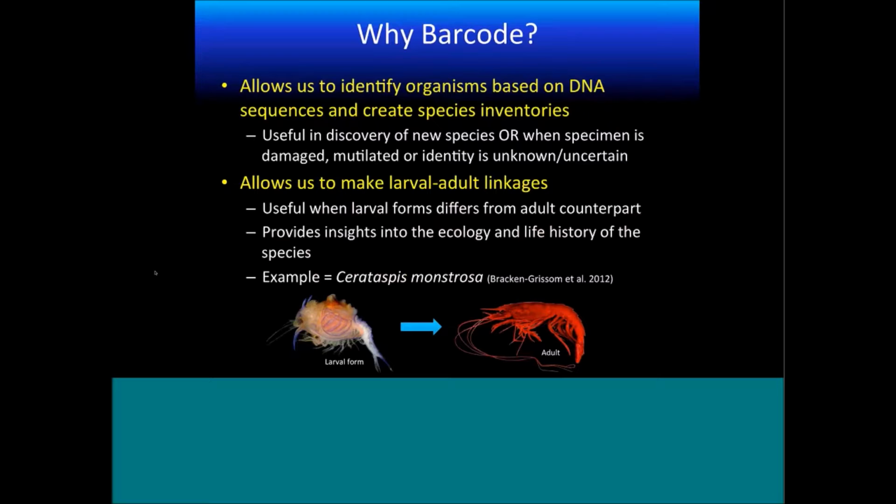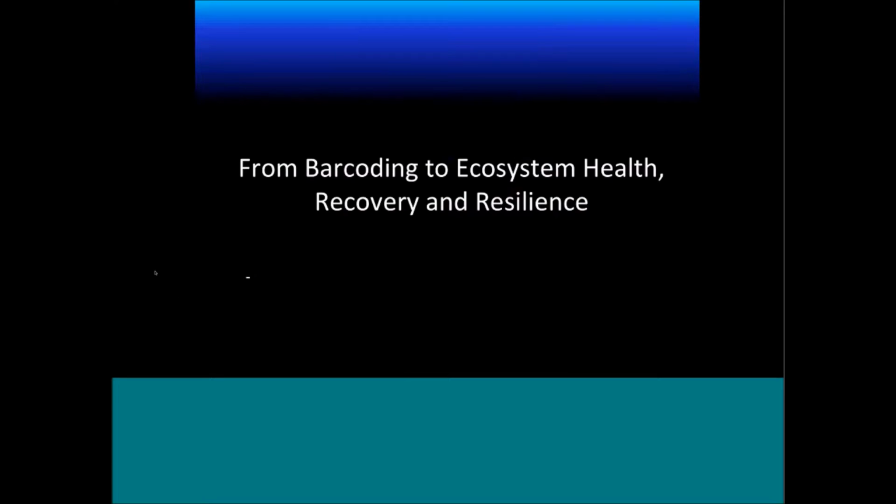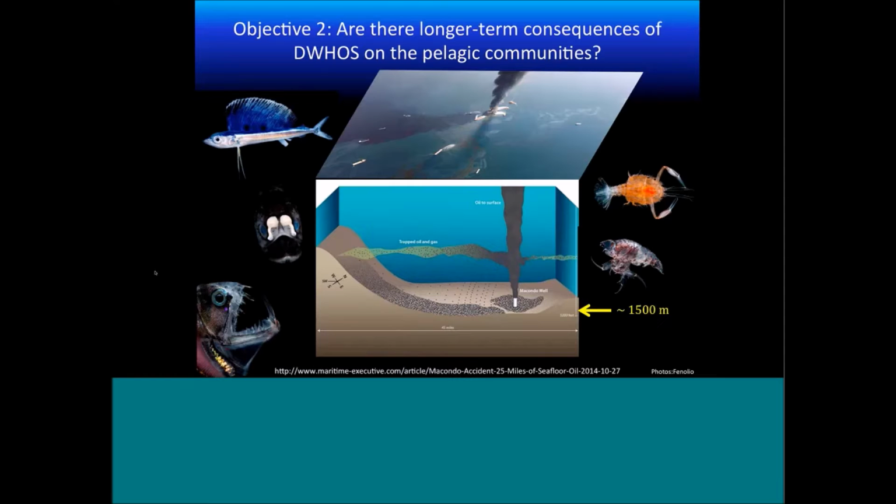This adult shrimp lives in the very deep sea, up to about 5,000 meters. So DNA barcoding can also allow us to make these larval-adult linkages. I'm going to shift gears a little bit and move away from barcoding and get into ecosystem health, recovery, and resilience.